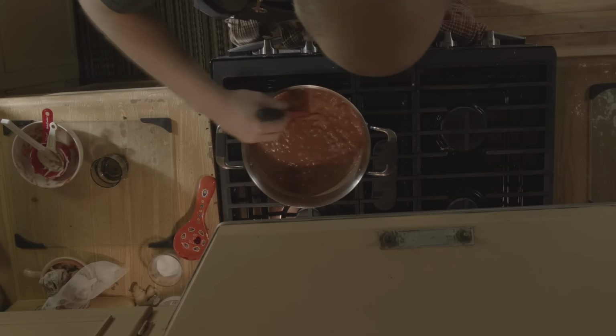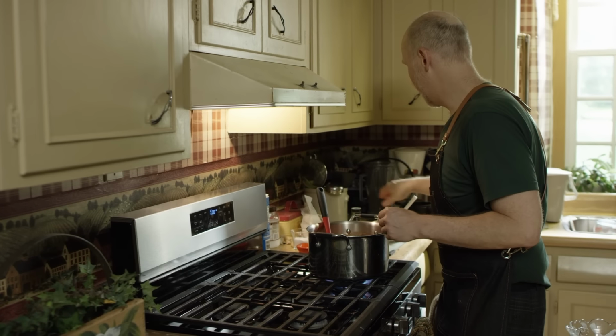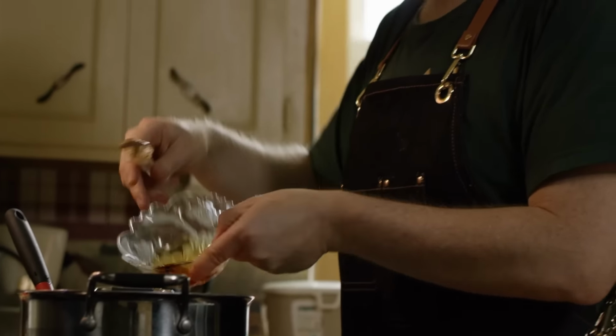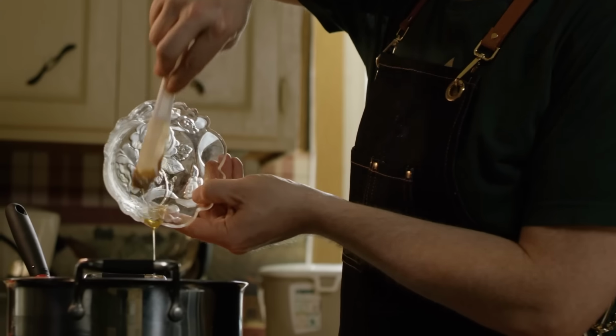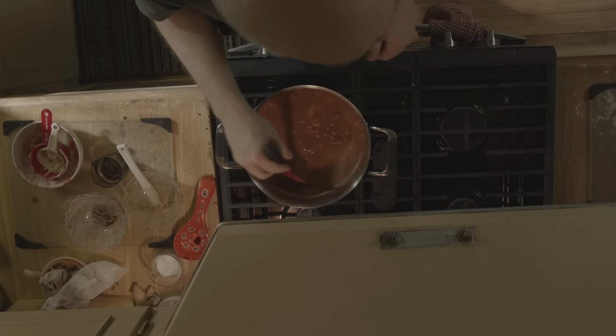Ooh. Jeremy's getting happy. So now as we start to build these flavors, I'm turning that heat back up a little bit. And we're gonna add in a tablespoon of tamari sauce. You could also use soy sauce, a tablespoon of apple cider vinegar, and a tablespoon of maple syrup. Just adds a little nice sweetness to it. And we're gonna give it a good stir. So we're gonna stir this and let it simmer for about 10 minutes so those flavors can really start to come together.